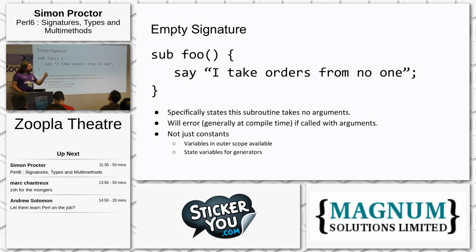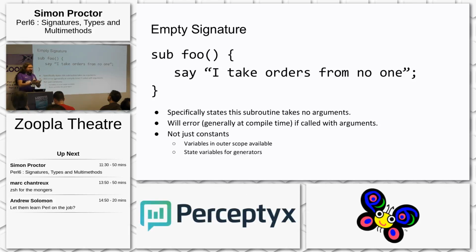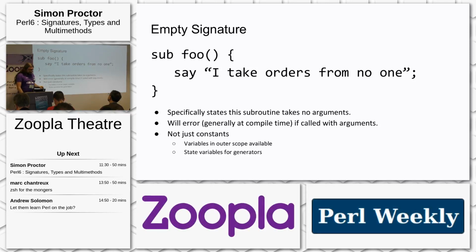The empty signature. So here's the next one. So now we've got some brackets. And the empty signature basically says this subroutine or this method doesn't take any arguments. And if you try and call a subroutine that has an empty signature and you pass it any parameters, it'll error. Generally it'll be a compile time error. But it doesn't mean that this is just a constant, because you could have a state value in there that's incrementing or something. This could be a method and it could be accessing self, which is automatically passed in. You don't have to pass self in when you're using a method. So you can access self and you can access attributes. So this isn't just a constant, but you aren't passing any arguments in.